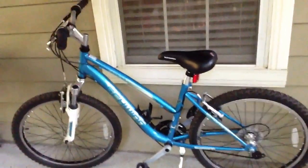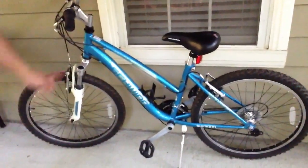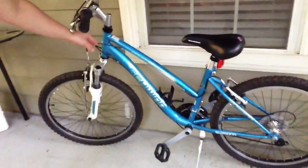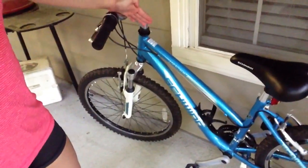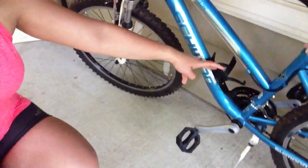This was the bike that I've been riding for about 3 weeks now. It has 24-inch wheels with 2-inch diameter tires, and they have 21 gears, and that's what the chair looks like. It's not exactly the most comfortable mountain bike chair, and it does have a kickstand, and I do love the color. It has seafoam green, some sort of teal, and some white there, and I bought this little bottle here so I can put my water in.